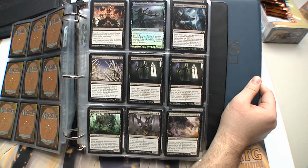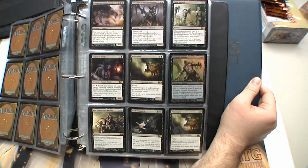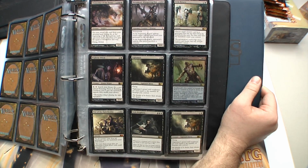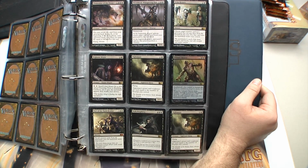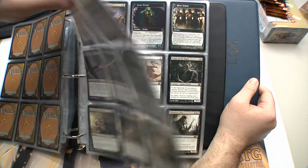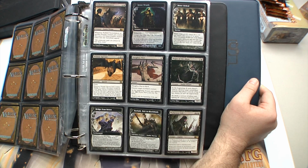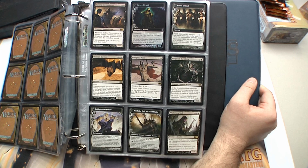Sepulchral Primordial, Shirei, Whispering One, Chancellor of the Dross, another one of those, another Whispering One, Grim Return, Bogbrew Witch, Nightmare, foil Liliana's Reaver, Rise of the Dark Realms, Dark Prophecy, Nightmare, Xathrid Necromancer, Street Wraith, Bitter Ordeal, Modern Masters, I think, yeah.